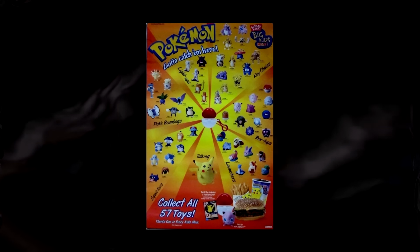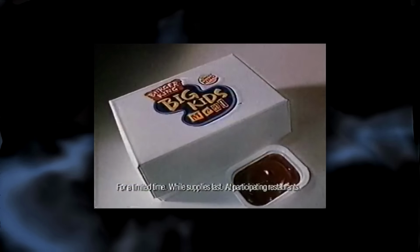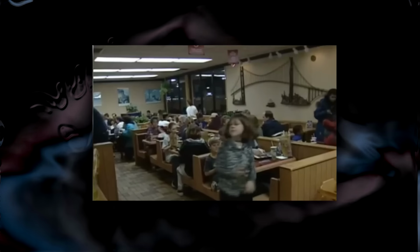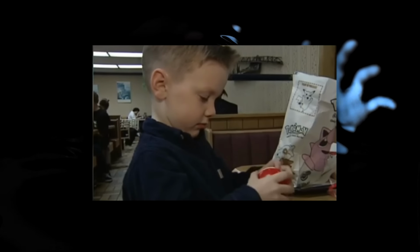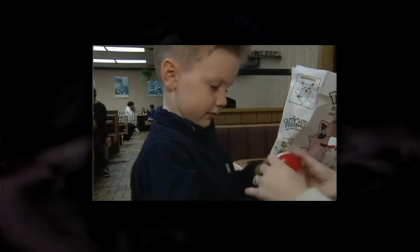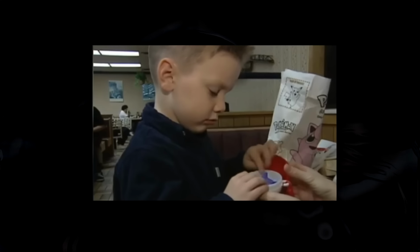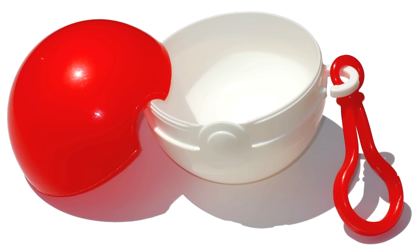In the winter of 1999, Burger King started a Pokemon-themed promotion in the United States. With certain kids' meals, they would give out one of 57 different Pokemon toys hidden within a Pokeball-shaped container. The toys were fairly harmless, but the container itself was another matter. It came apart into two halves, there were no air holes in its sides, and it was the perfect size to fit over a small child's nose and mouth.